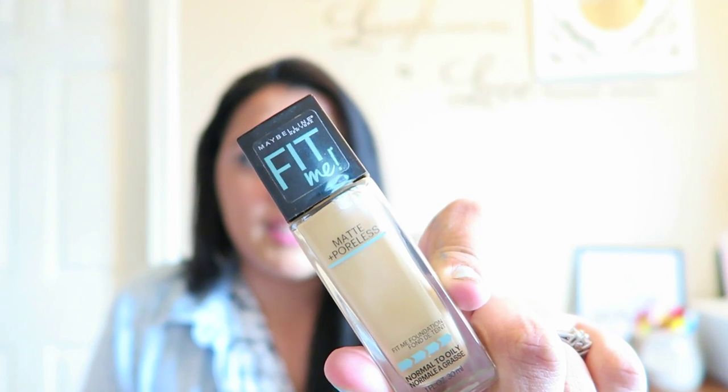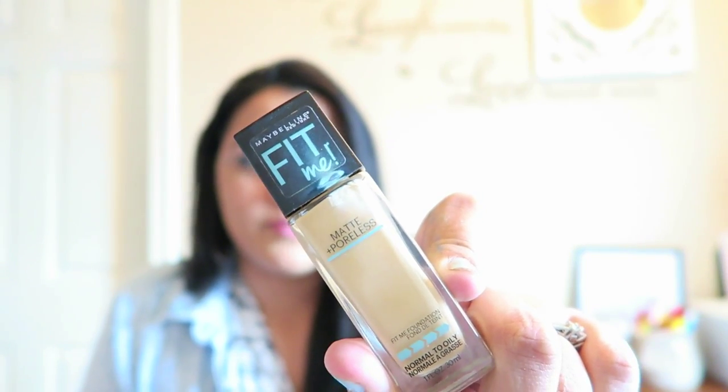My next beauty favorite that I have been enjoying is this foundation that I actually featured in my $20 makeup challenge. It's this Matte and Poreless Fit Me Foundation in the color soft tan.